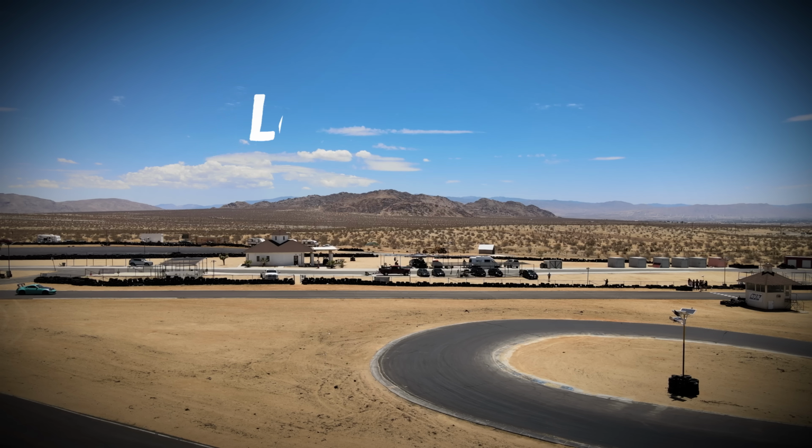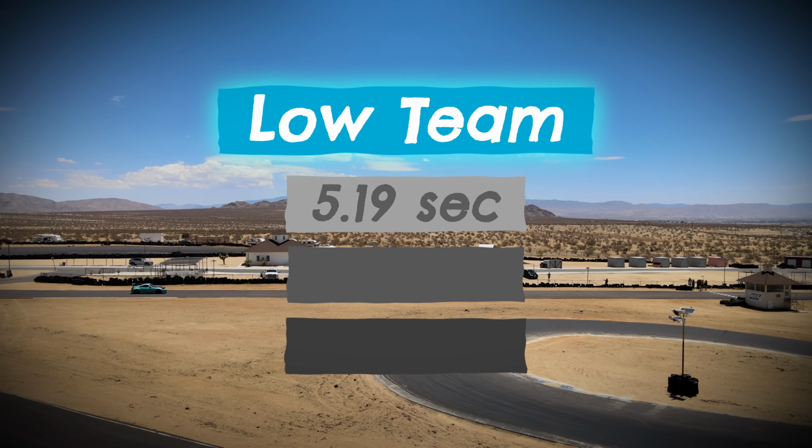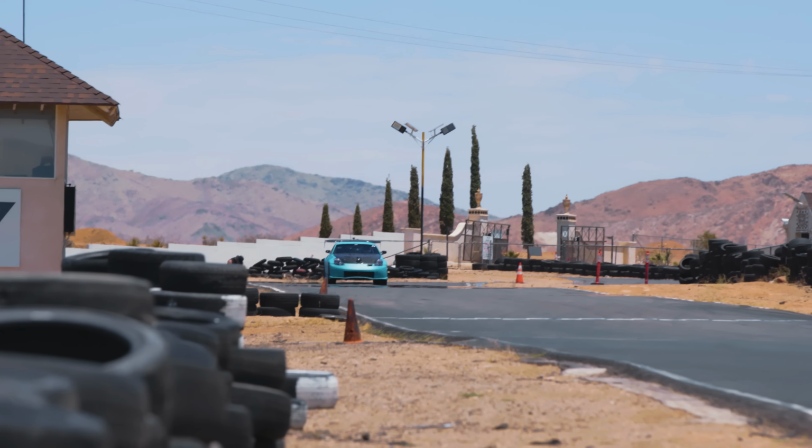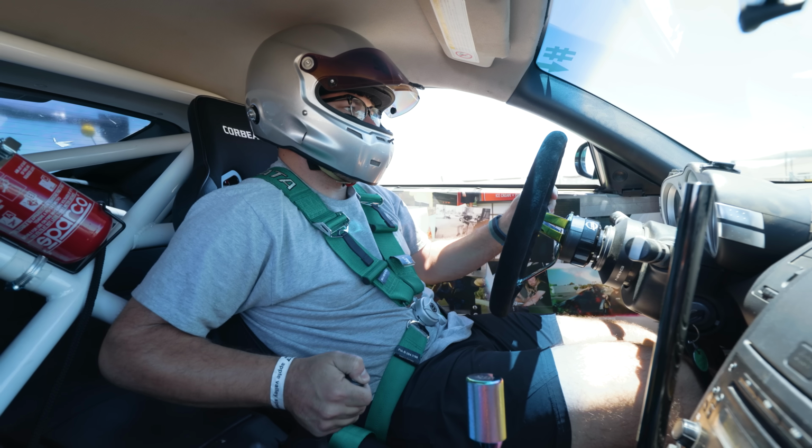Okay, our onboard equipment said we hit 0 to 60 in 5.19 seconds. For reference, that's half a second faster than a stock 350Z. It's decent, but frankly, I wanted more.